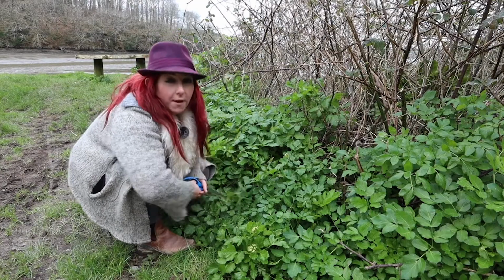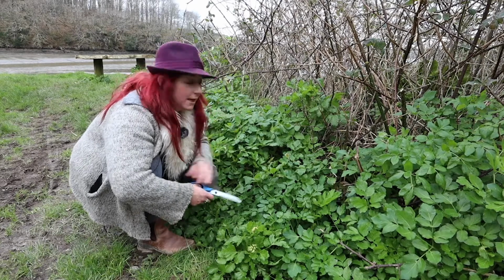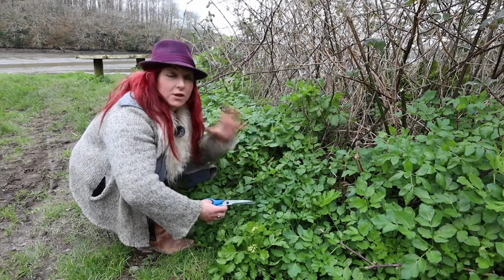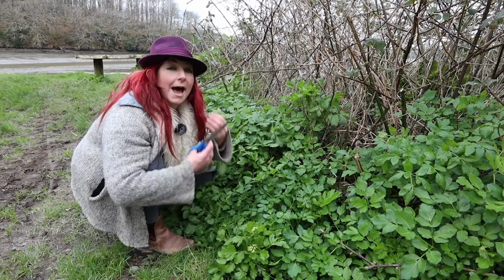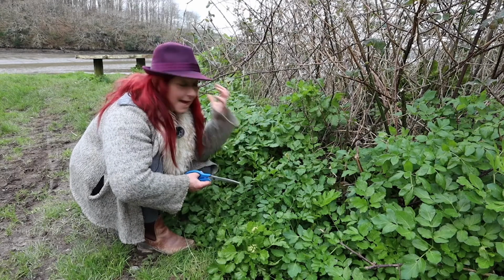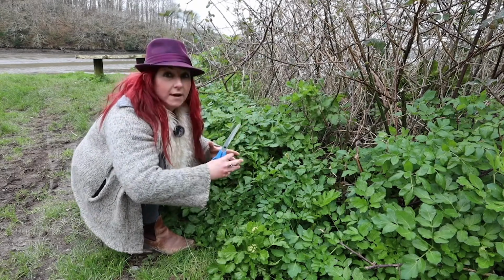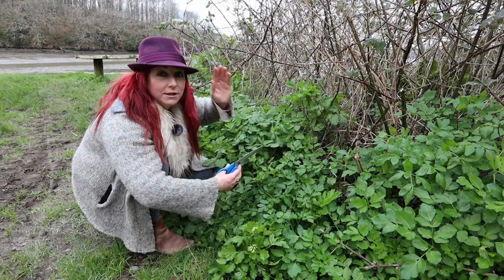Okay, so the final plant on our list today is one that we already covered in episode 2. So if you want to go back for a detailed analysis of this plant, please refer back to that video on our YouTube channel. But we're having a look once again at Alexanders. Now, as I said, Alexanders were brought here by the Romans to be used as a vegetable, and the whole part is edible from the root to the stem to the leaf to the flower to the seed.